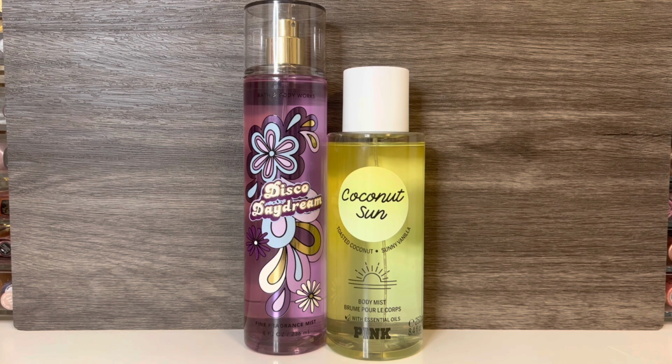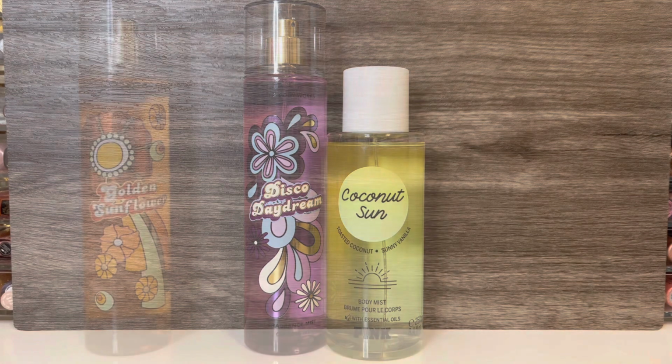and the initial sharpness of the floral reminds me a bit of that unknown Cali Days note in Disco Daydream. The stronger coconut and vanilla in Coconut Sun overpower that sharp note though, which does feel more floral, unlike in Disco Daydream where the note is present much longer. This is maybe the closest comp, but it's still not close enough to be considered very similar.